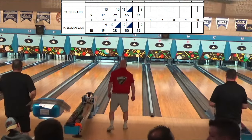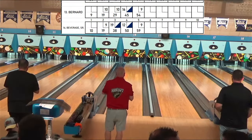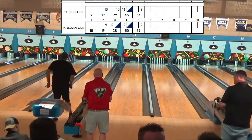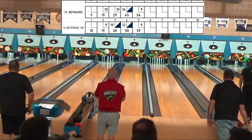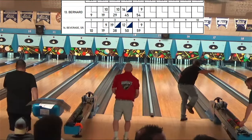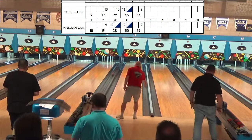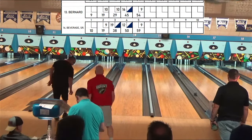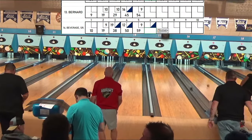Oh, look at this for Beveridge. That's Richard Beveridge Sr. First ball. That's his third nine drop in six boxes. Sean Bernard on lane 13. 3-2 split, 1-3-6, 4-7 left. Beveridge, the former 117 bowler, for a spare. He's right on it. 69 the ball through six. Bernard open. Well, I should say missed everything.